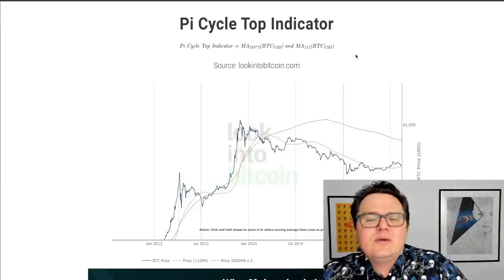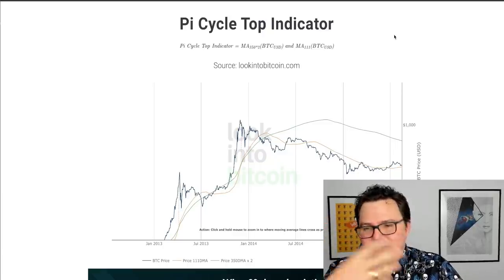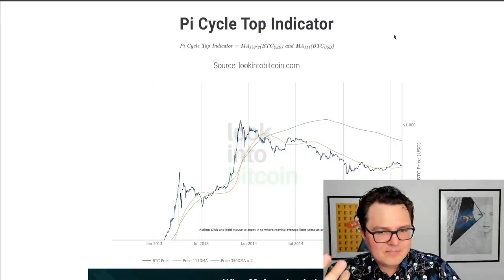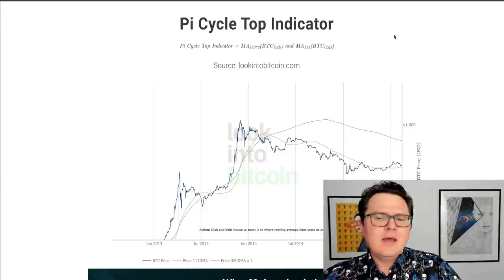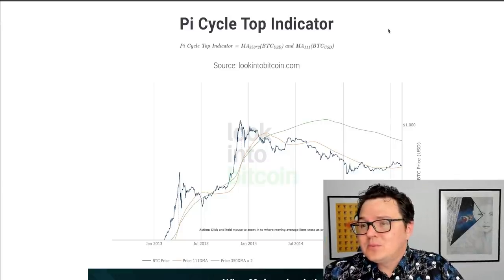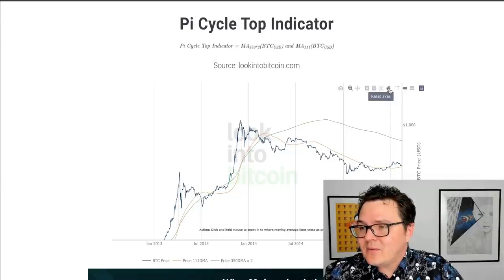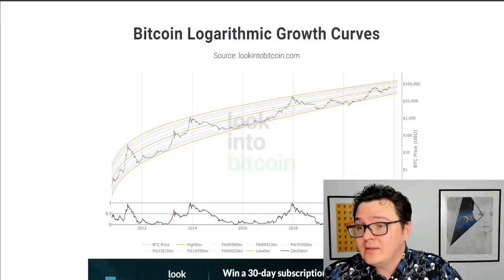So could be a similar situation, our so-called double bubble, double pump bull market here for Bitcoin, mimicking in some ways what we saw back in 2013. So it's pretty encouraging for me to see that we are seeing the Pi cycle top indicator actually trending up quite hard at the moment. So that's a good thing.